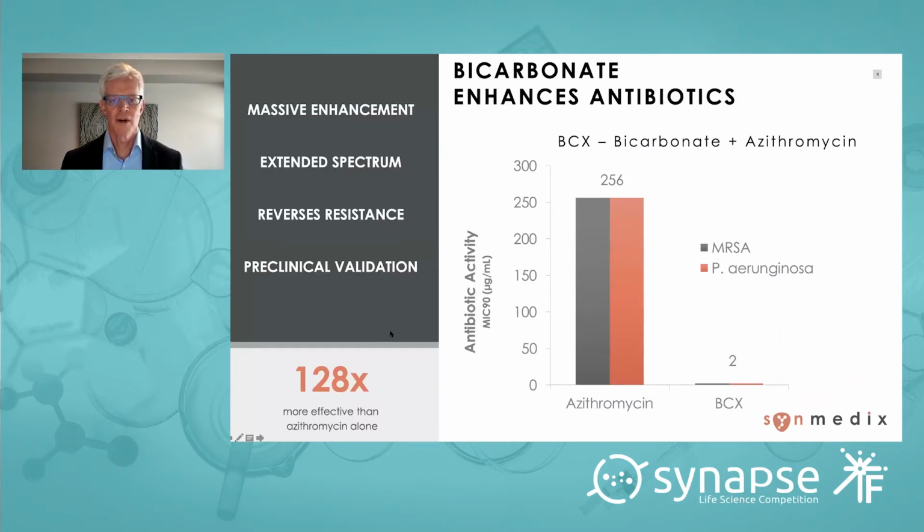For aficionados, they'll recognize that this is a MIC90 determination that shows the activity of azithromycin alone or azithromycin plus bicarbonate against 2 superbugs, 100 strains of MRSA, and 100 strains of Pseudomonas aeruginosa. In all, the data suggests that there's just a massive enhancement of the activity of azithromycin in vitro against these 2 superbugs. We see extended spectrum, in that Pseudomonas aeruginosa is not a bug that's supposed to be treated by an antibiotic like azithromycin, and reversal of resistance in both MRSA and Pseudomonas aeruginosa.